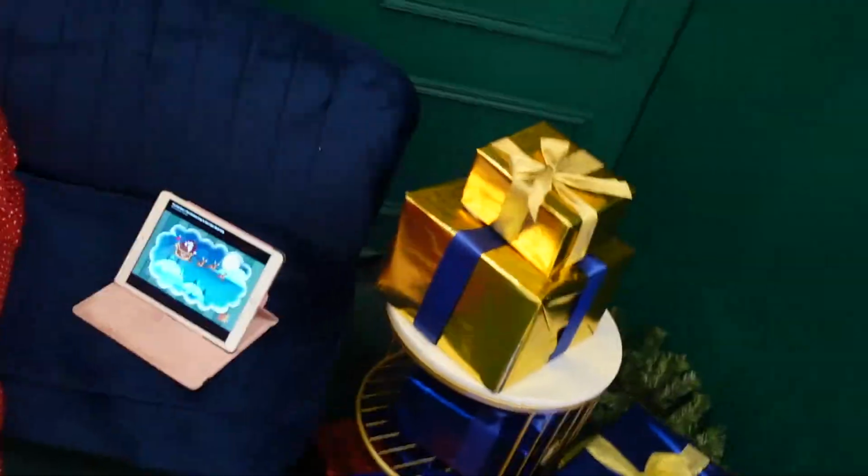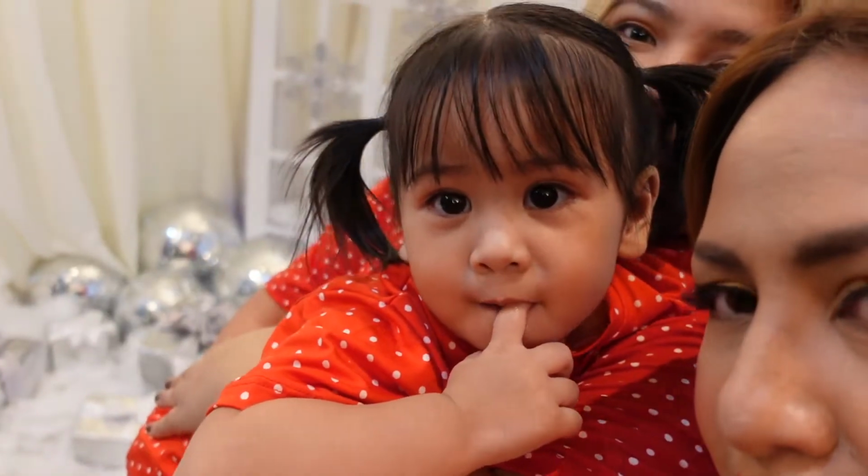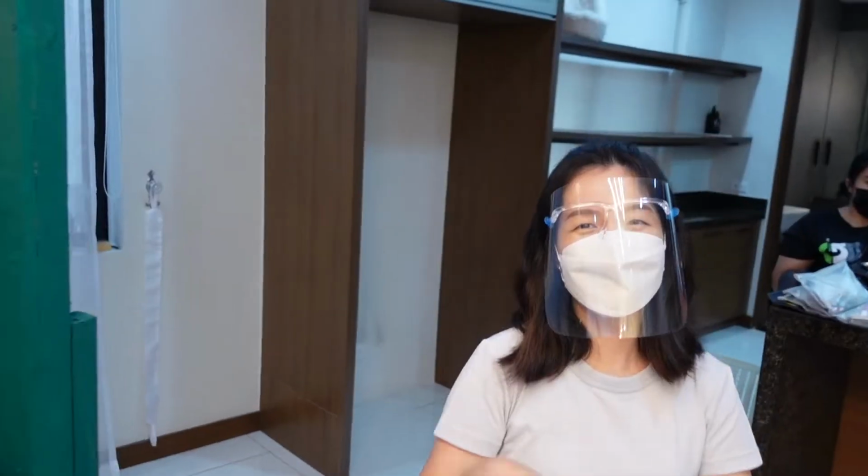Pretty challenging to do a family shoot, ah. Napagod ako. Ikaw, babe. At parang pagod na pagod ka, babe. And look at this little active baby. Oh my gosh. Let's go. Christina, pagod ka ba sa amin?